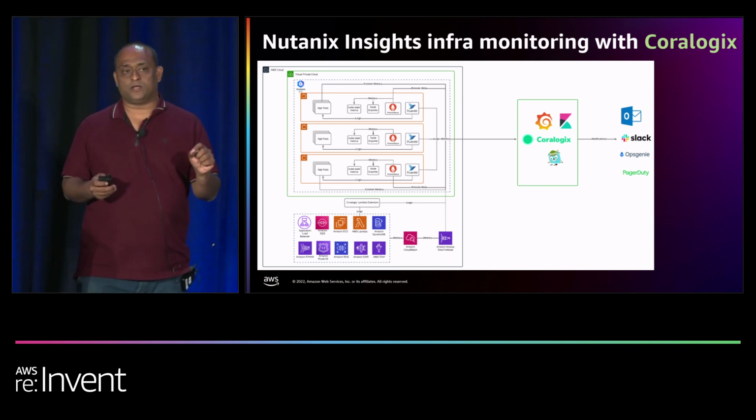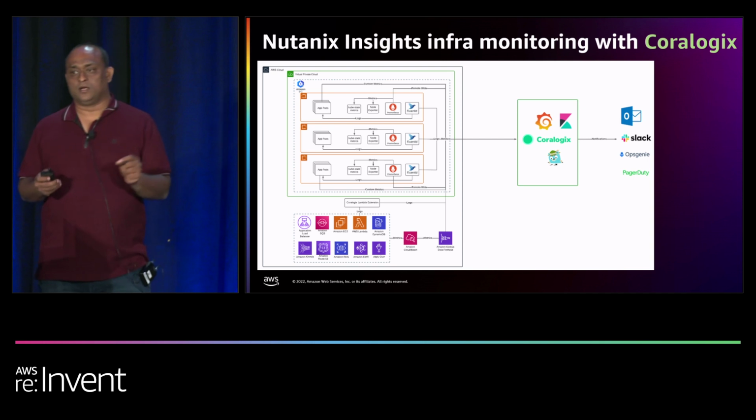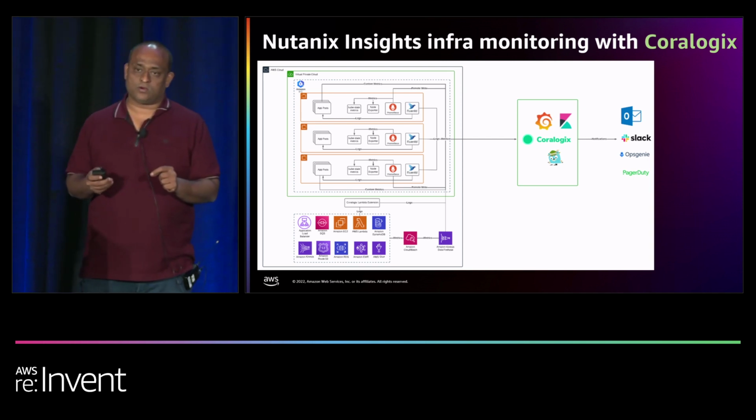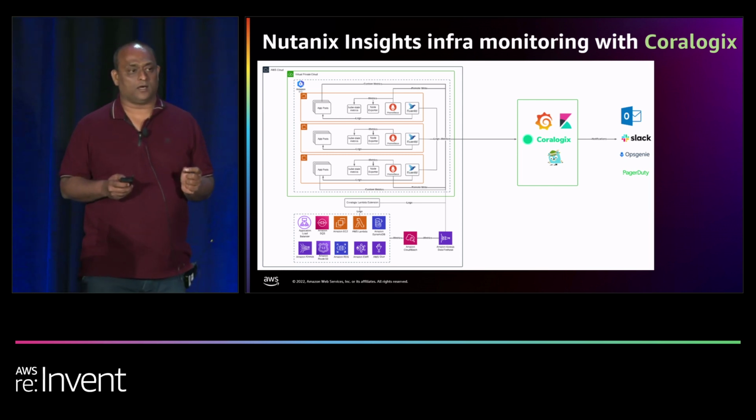And we only wanted to send critical applications, prod applications data to the high tier, because we only wanted to pay premium for applications that matter most and where we need more observability. That's where we only send those data to the high tier of Coralogix, and all other environments' data we send to the observability or archiving tier.